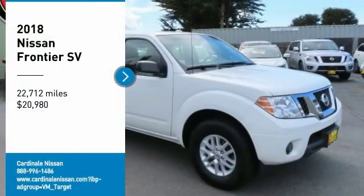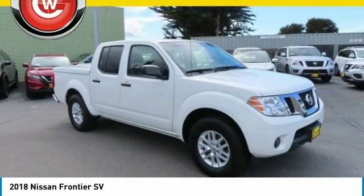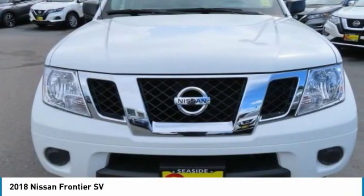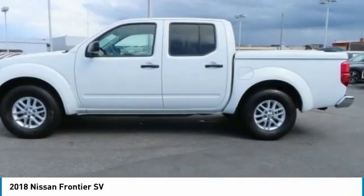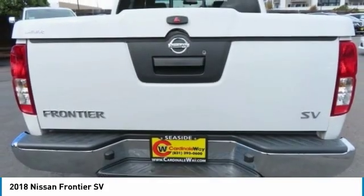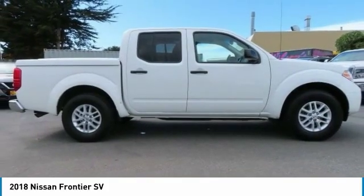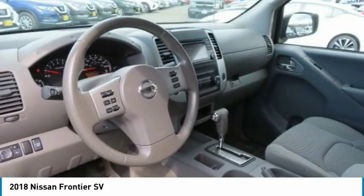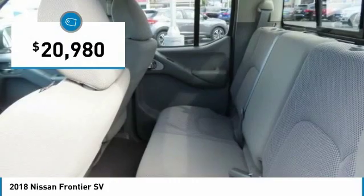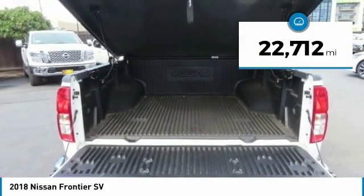Looking for the right vehicle? Check out the 2018 Frontier. The Nissan Frontier offers a full-length, fully boxed frame for strength, serious off-road capabilities, and a 5-star rating for side impact crash safety. The Frontier's interior comforts include cab versatility, under-seat storage, and seating for 5, and is priced below $25,000. This vehicle has less than 25,000 miles.